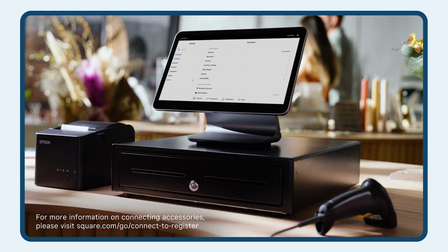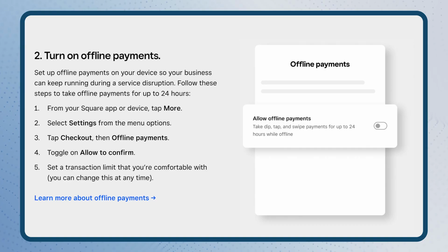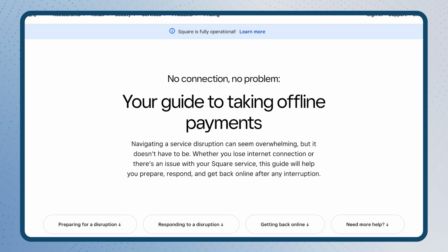I was kind of curious because you brought it up with making sure people have a stable Wi-Fi connection. Is there any backup if Wi-Fi goes down in any way? Yeah, Square does have an offline payment processing option. So it'll store the information locally for up to 24 hours and then process those payments once you come back online. Of course, that's not an ideal situation because you want to process your payments in real time. It can set you up for chargebacks or other disputes. But worst case scenario, Square does have that little bit of coverage.